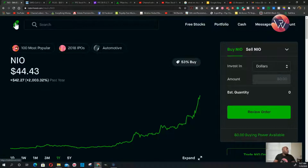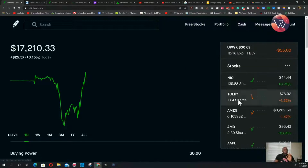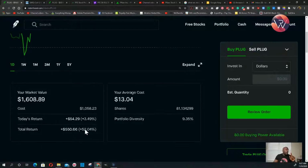So again, let's go back to my portfolio. Let's see where I'm at. Now I'm only up $22 because of that big take I just did with $300 within Plug Power. So let's go back to Plug Power when I told people to invest. Plug Power was up $20, so I'm up 52% total return on Plug Power. If you notice, I told you guys, one of my 2 main stocks in my portfolio is Plug Power. I got 81 shares. And I also have NEO.